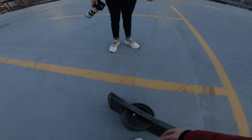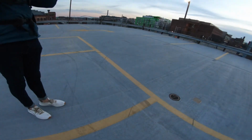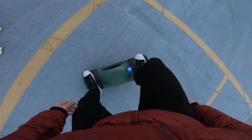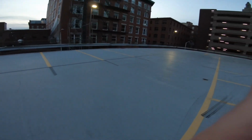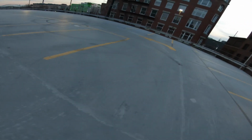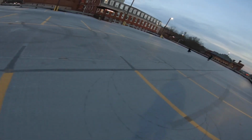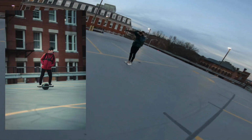What the heck? Come on, one wheel. I'm gonna take this thing off. Wait, why won't it pick up my foot? It's right there. All right, so ripping Dev's one wheel. I need to get one of these, it's so fun. They're just gonna shoot some flicks of me while I'm on here. I'm just gonna try to be as steezy as I possibly can, make it look like I've been doing this for a long time.